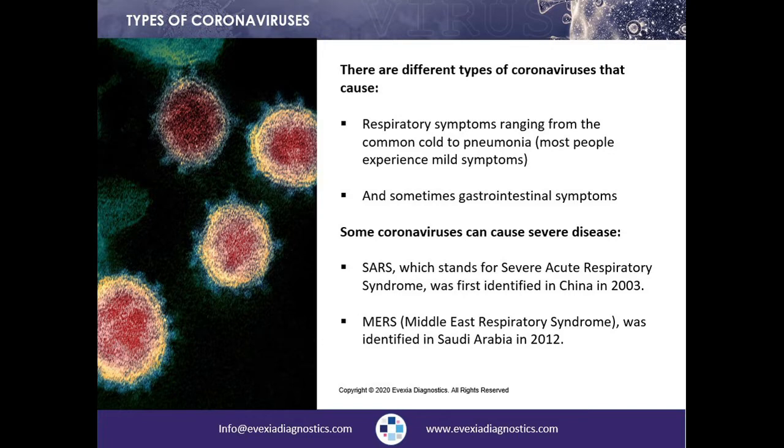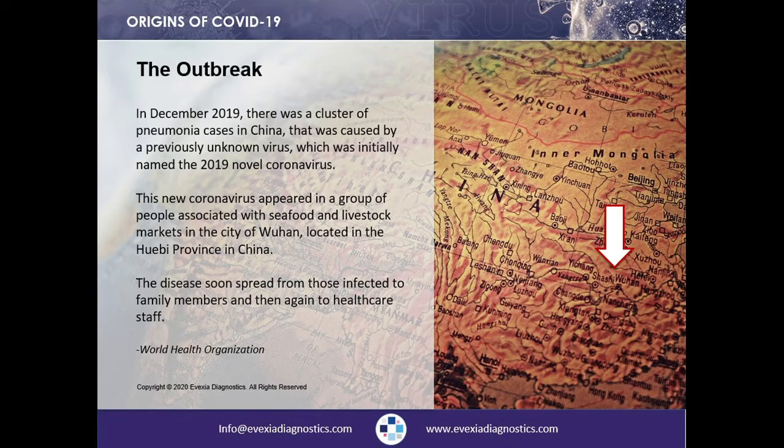Now, there are some coronaviruses that can cause severe diseases, such as SARS, which stands for Severe Acute Respiratory Syndrome, and that was identified in China way back in 2003. Also, MERS, which stands for Middle East Respiratory Syndrome, and that was identified in Saudi Arabia in 2012. Now, according to the World Health Organization, in December 2019, there was a cluster of pneumonia cases in China, which was caused by a previously unknown virus, which they named the 2019 coronavirus because this was a new virus. The disease can spread from those infected to family members and to healthcare staff. Most cases are in China, but as you know by now, it has spread through other parts of the world. In regard to the fatality percentage, it is undetermined as of this writing.